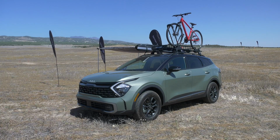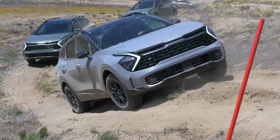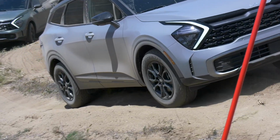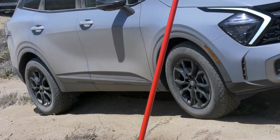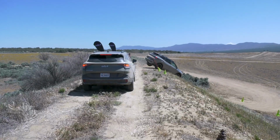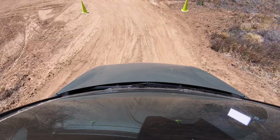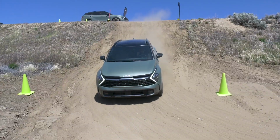Need to go off-road? The new Sportage X Pro adds all-terrain tires, an extra 1.5 inches of ground clearance, and drive modes specifically tuned to improve traction. I'll cover that in a separate video, but the all-new Sportage is much improved and clearly a big deal for Kia. A trip to your local dealer for a test drive is a smart move.